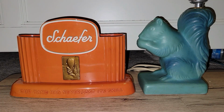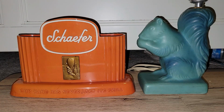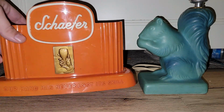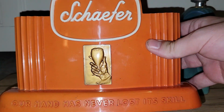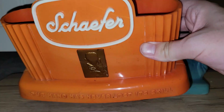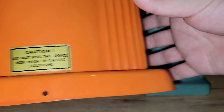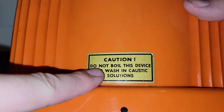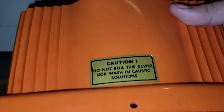All right, so I absolutely could not believe I found these two pieces for amazing prices. The first being this really cool Schaefer beer Bakelite caddy. It was probably for napkins and utensils on a bar. I knew this was older based on the sticker back here. It just says, "Caution, do not boil this device nor wash in caustic solutions."